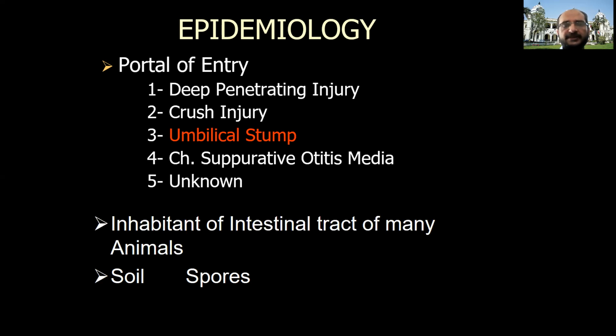Clostridium is an inhabitant of the intestinal tract of many animals, so it is excreted with their fecal matter. And if that contaminates the soil, that would be the source of Clostridium tetani once a person sustains an injury.